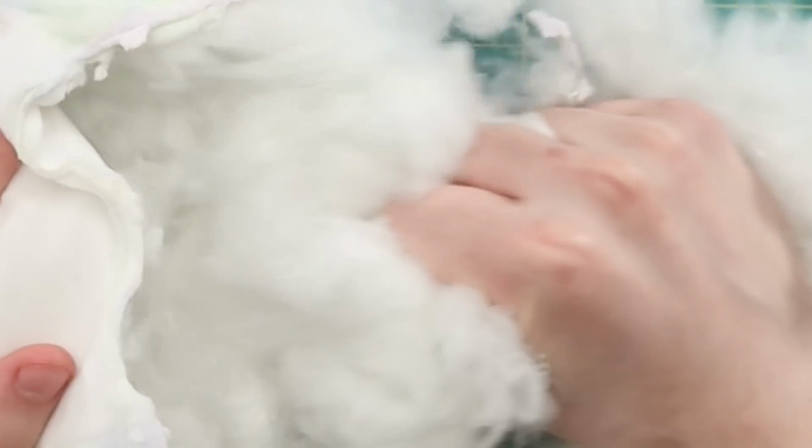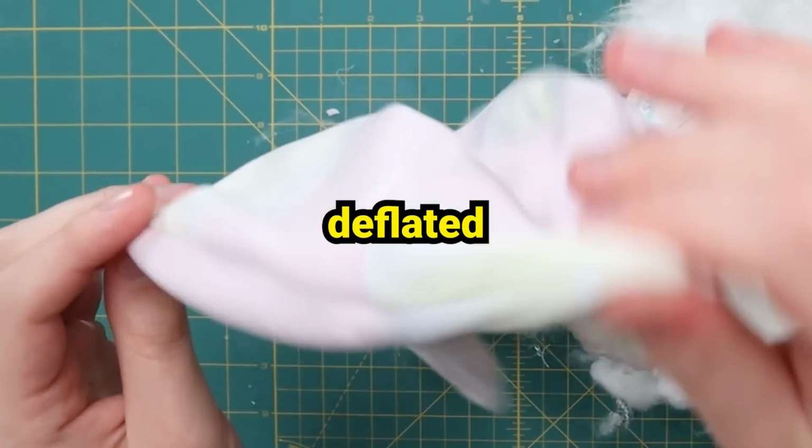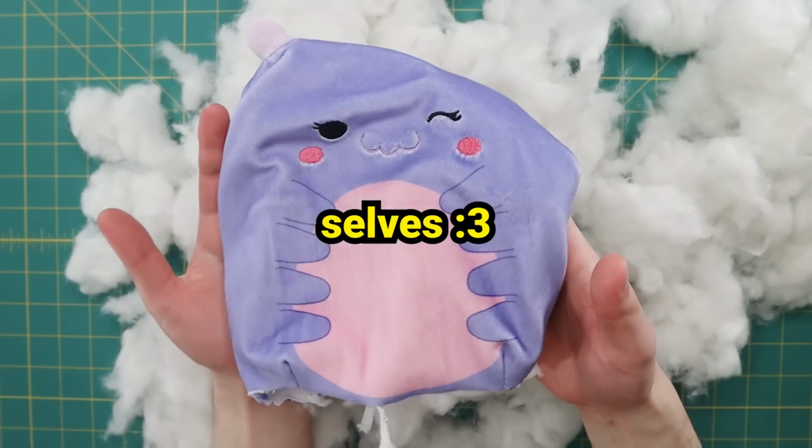I basically am doing the whole thing over again, getting all the innards out. Now they're little cute deflated shells of their former selves. So beautiful.